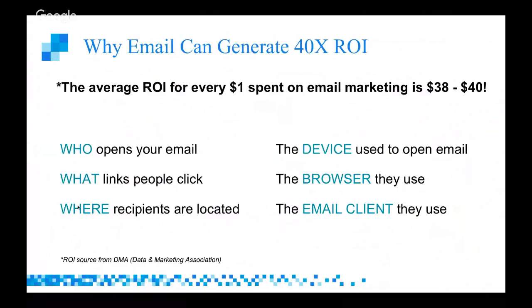The average return on investment for every $1 spent on email is $38 to $40. And when you think about how and why that is, you have to think about factors like who opens your email, what links people click, where recipients are located, what devices they're on. Are they on their phone or on their desktop? These are all different kinds of considerations. Also the browser they use.